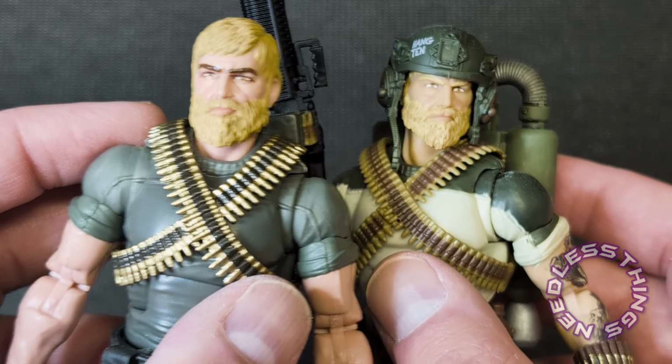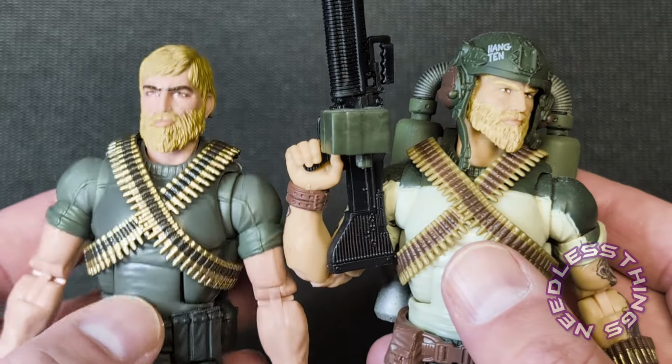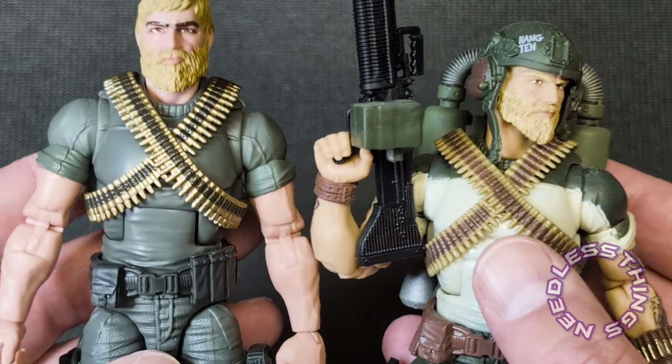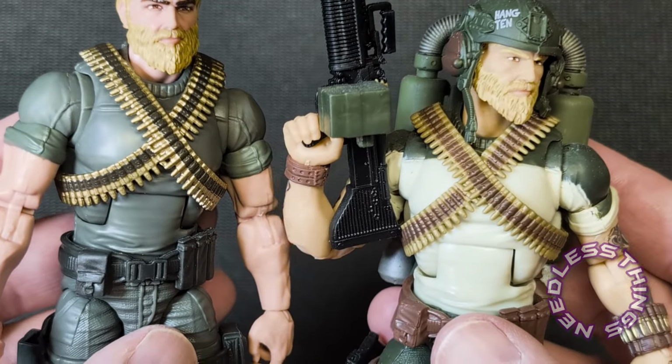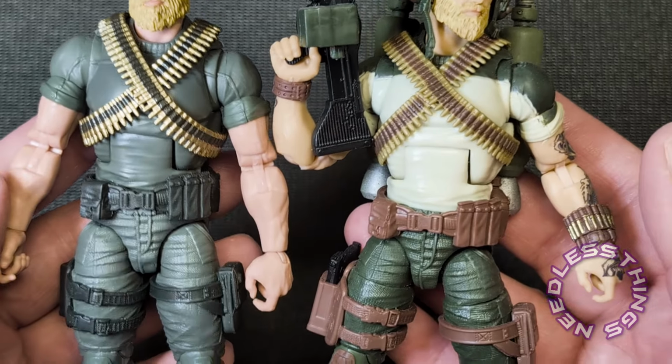Obviously, the original had those blonde eyebrows. I have known blondes in my lifetime, many blondes actually, with brown eyebrows. So this is not crazy. Although sometimes they have darker beards, but whatever. It's the original figure design.